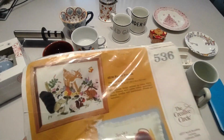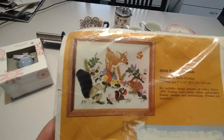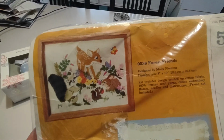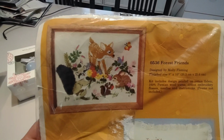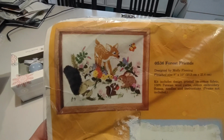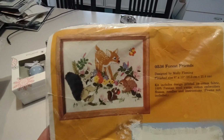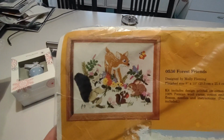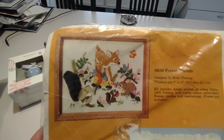And then this one, I knew this one wasn't going to last long. This was also from that sale in my previous video where I bought all the embroidery kits. This is from Creative Circle. This is the Forest Friends Crewel Kit. It's just adorable. And I paid $1, just like I did the previous kit, sorry. Paid $1 and sold it for $19.99 with free shipping.